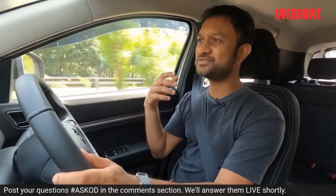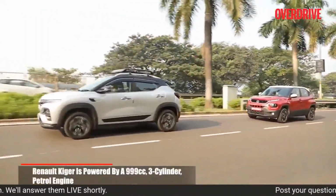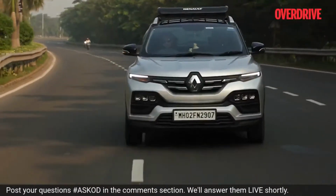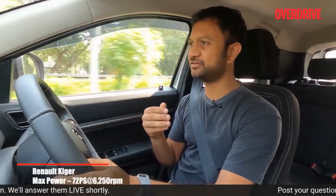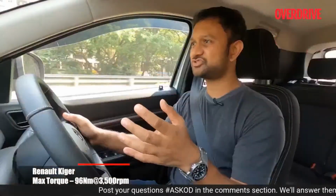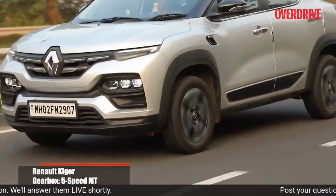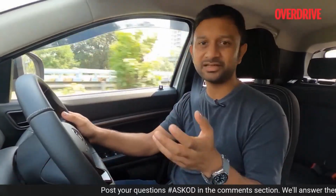Jumping into the Kiger, the power deficit is not immediately apparent, but as soon as you put your foot down, you do realize that while the Punch itself lacks some of the proverbial punch, the Kiger just feels a lot more relaxed with this 1-litre non-turbo engine. In fact, right from getting off the line, where the clutch on the Kiger feels a little more heavy and a little more springy, where the bite point is much further back, it just feels like it takes a little more effort to drive in the city. Though it is worth pointing out that the gearbox on the Kiger feels like it has much better definition to the shifts themselves and the gates. But then again, the fact that the clutch feels heavier just makes it feel like it's a little more work.